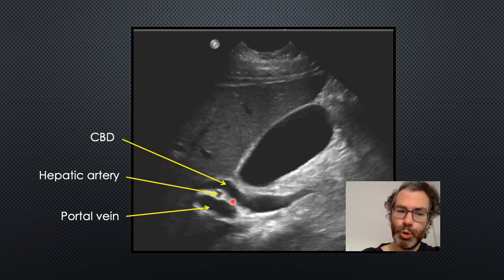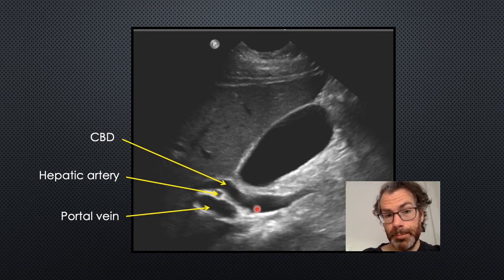Now, if you see two structures that are both thin, lying anterior to the portal vein, then does it matter which one is the CBD? Because whichever one it is, you know it's not dilated. If the CBD is dilated, then it will be easy to distinguish from the hepatic artery because it will be much thicker. So in this example, the CBD is almost as thick as the portal vein.